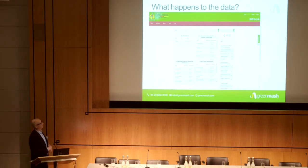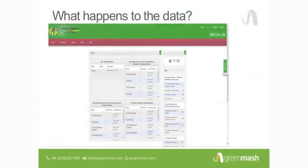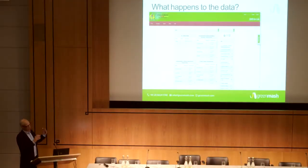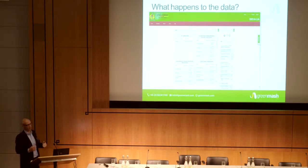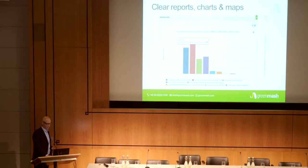So what happens to the data? Well, as soon as the data comes through the gateway from the network, which is instant, instead of hitting somebody's phone, it hits our database, and then Mango takes over and generates reports, charts, maps, runs algorithms on the data, and throws up whatever calculations they've asked for, such as therapeutic coverage area. And if the data collectors have broken their data down by age limits, for instance, under 5, over 5, we can start to produce information from the data that's meaningful to the program managers.